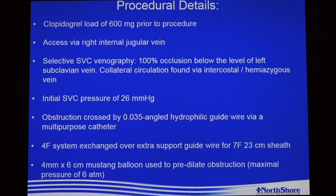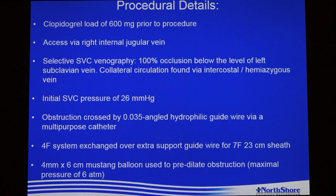Procedural details: she was loaded with Plavix, and access was through the right IJ. Selective SVC venography at the time showed 100% occlusion, as compared to the CT scan, which showed maybe there was some flow. Collateral circulation was found through a big intercostal versus a hemiazygous vein that was carrying the blood from the upper extremities down. Initial SVC pressure was around 26 mmHg. The obstruction was initially crossed by a 0.035 hydrophilic guide wire through a 4 French multipurpose catheter system.